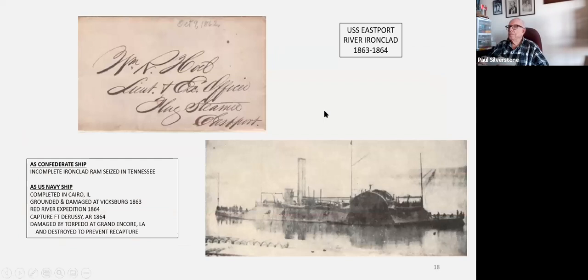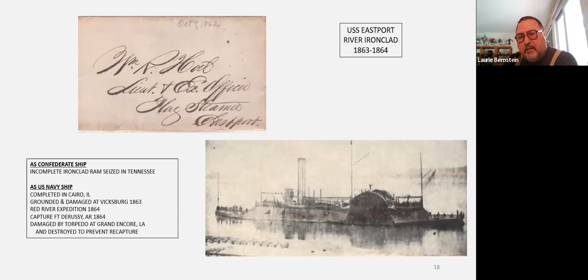This is another river ironclad. This one was being built by the South. However, the North captured it before it could be destroyed, and it became part of the Union fleet.